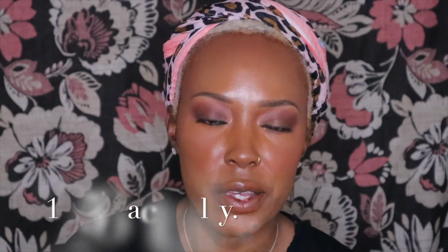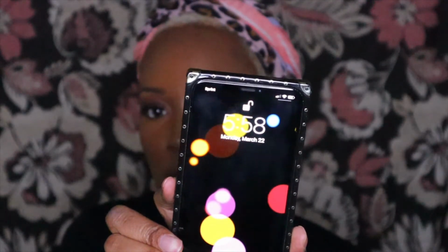Okay guys, so I have conducted my wear test. I believe we started at like 12:45. It is now 5:58. My phone never wants to let you see what time it is. But nevertheless, this is what I look like without blotting, no additional application of any sort of pressed powder, no blotting sheets, nothing.